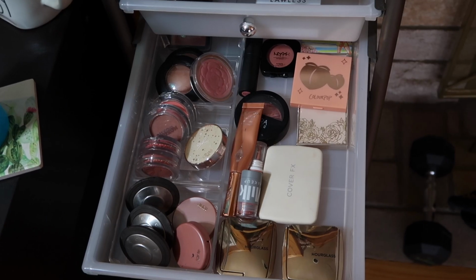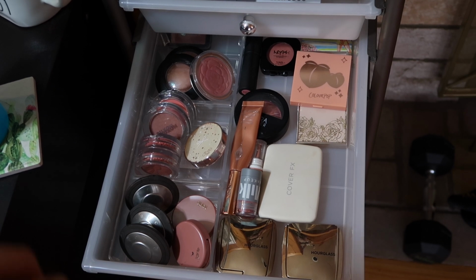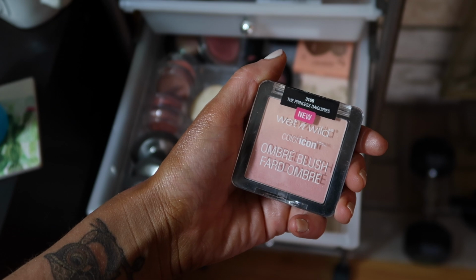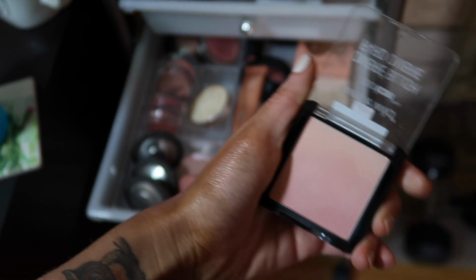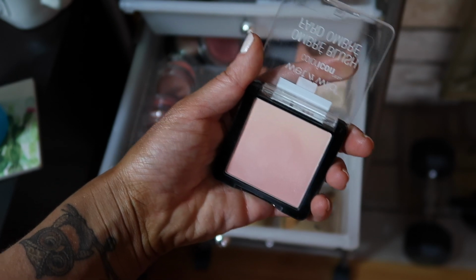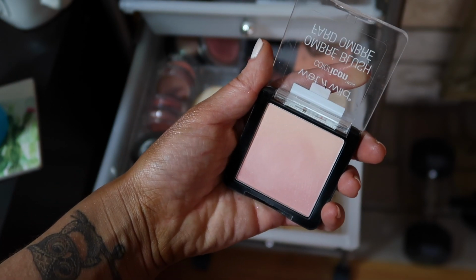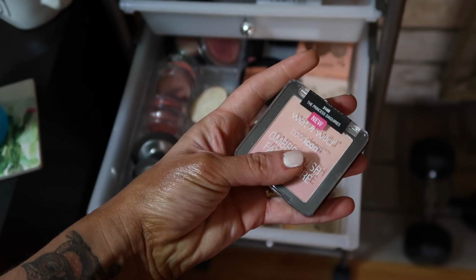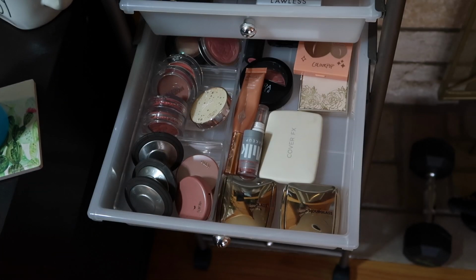Oh my goodness. Okay, moving into my blush drawer. Way back here, it has been so long since I have worn this Wet n Wild color icon ombre blush. This is in the shade The Princess Daiquiris. This is a super neutral blush, very, very easy to wear, but I am going to reach for this. I don't have any new blushes, but I do have a face palette with new blushes that I want to pull in.